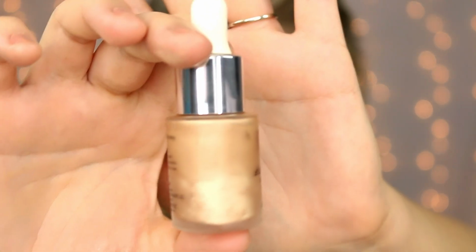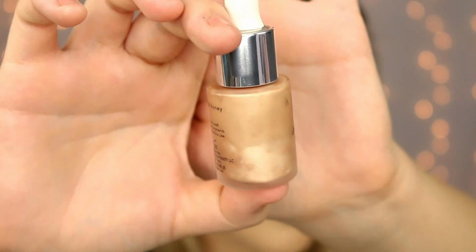So I will say with the Laura Geller ones, you absolutely have to shake these up, which I would recommend for any kind of highlighter drop or anything in a liquid form. But this one's almost like, I don't know if it's oil or if it's water, but it's kind of separating. I don't know if you guys can see that. I did shake it up a little bit, but I don't think you can see it.